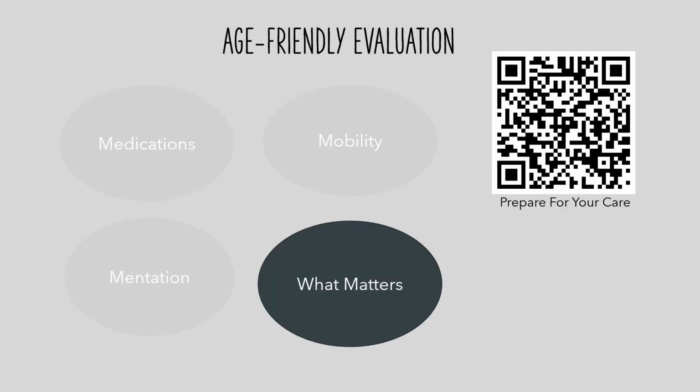What matters? I love talking about advance care planning with all of my patients. I think everyone should have an advance directive, and everyone should talk with their healthcare agents and their families about what is important to them. And I would say not just in healthcare, but in life. I often like to ask my patients, when you're not seeing me, what do you like to do? Because that gives me a good picture of who they are as people.